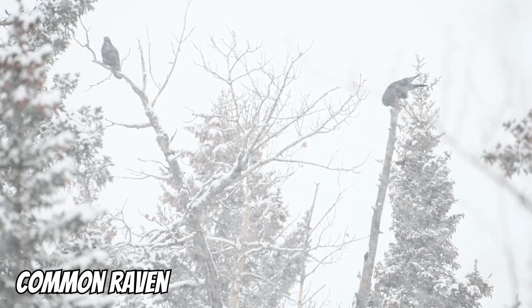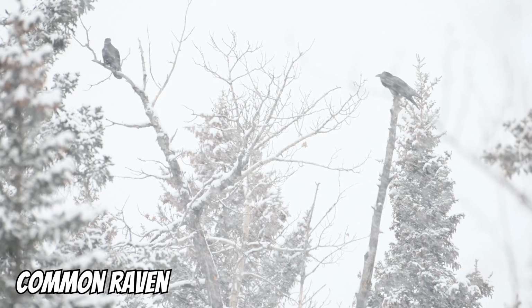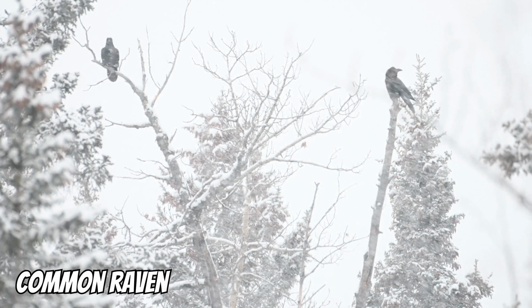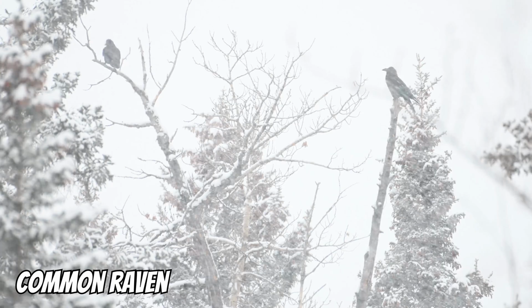Despite the snow, these ravens were deep in conversation. These two could be a breeding pair, as ravens start courting and breeding at this time of year. Some might even be on the nest by now. It's hard to believe that timing works, but others do it too, like great horned owl.